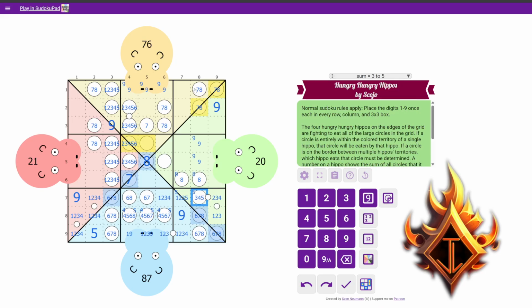Okay, and then this cannot be a 6, 7, 8 triple, because if it were, there would be 4 cells here that must be all 6, 7, 8. So we would have an empty blank cell, and we cannot have that. The 4 does not go here, because we have it located here in this middle row.